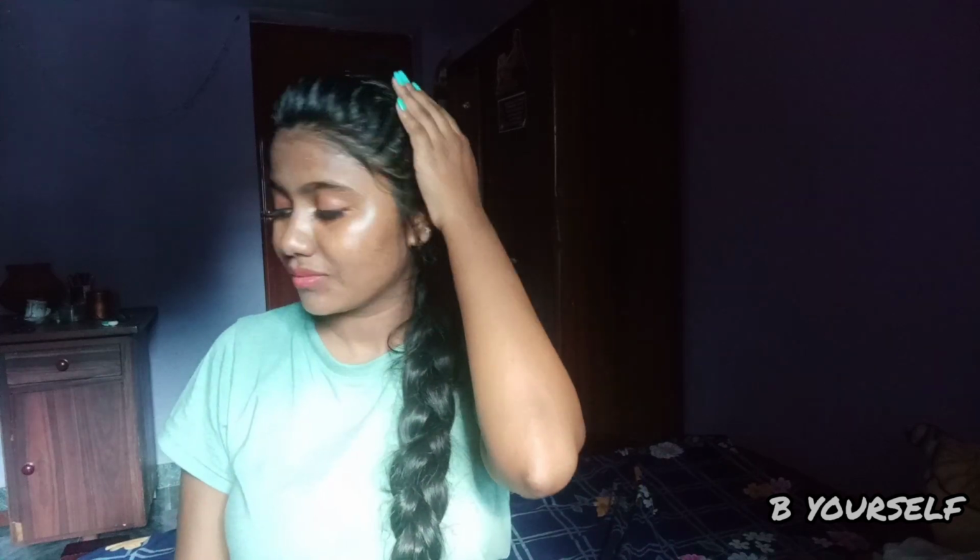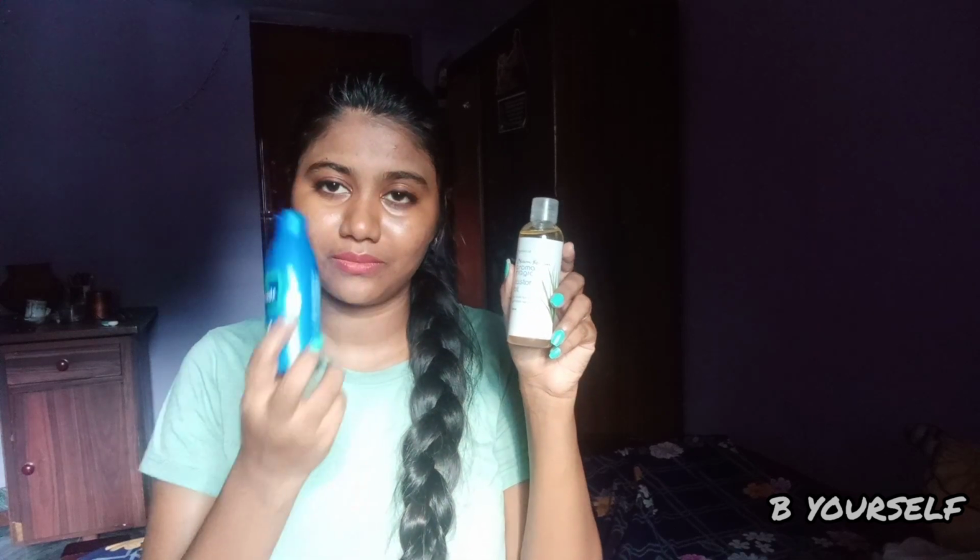Now coming to the fourth benefit of vitamin E capsule, it is for our hair, to make our hair grow longer, stronger, and makes it look shiny and silky. This is the remedy that I follow. You will need castor oil, coconut oil, and vitamin E capsule. Yes, the same concoction which we prepare for our eyebrows and eyelashes, the same. Massage your scalp and do it once a week. You will get long and strong hair.